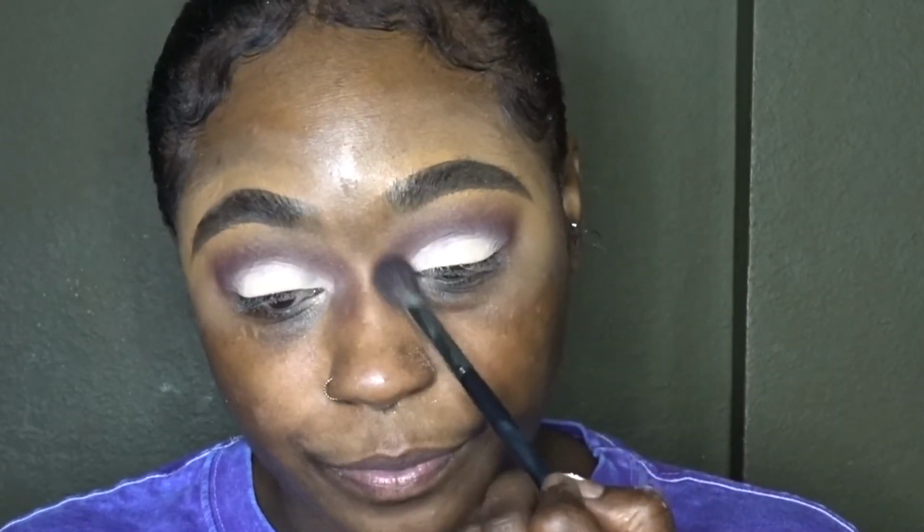Okay, so then I'm not adding anything to that blender brush that we used for the crease, and then I'm just going to go in on top of that just to make sure things are blended out over the crease area.